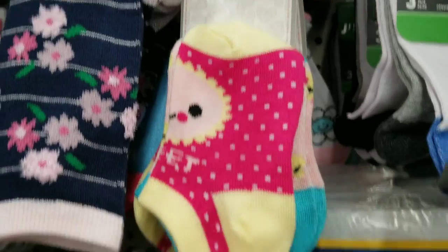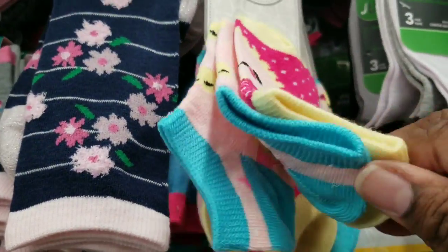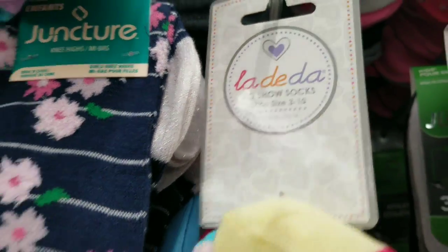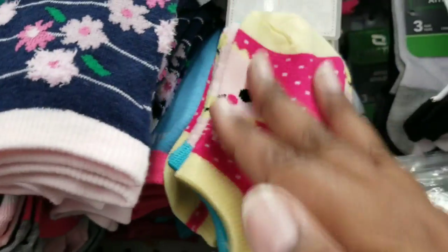They didn't leave the little babies out of it, so they had toddler and infant size socks. Now these come in a 3-pack and they did not disappoint. They still have that real quality thick texture to them. Again, be on the lookout for these. They definitely are worth the $1.25 price. So for the 3-pack of these, it's only $1.25.